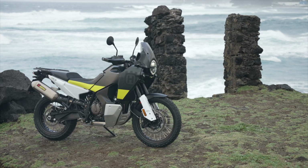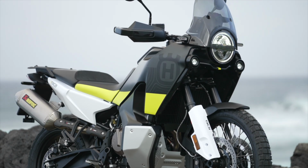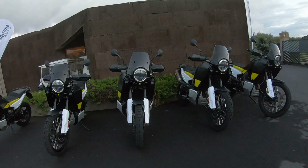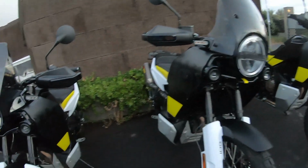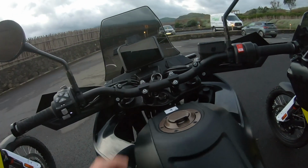Styling is obviously very unique to this model. I personally like the styling. Everything on this bike is standard aside from the Akrapovic end can. The tyres that come with it are Pirellis, they're standard. The fog lights are standard, the handguards, everything you see on the model is standard. I'll show you the dash.